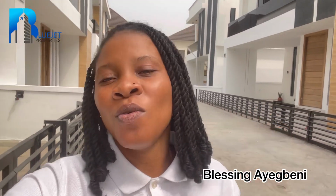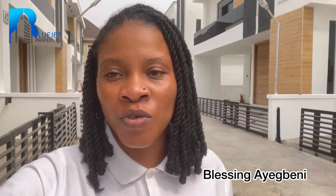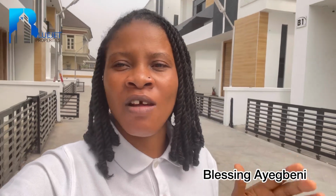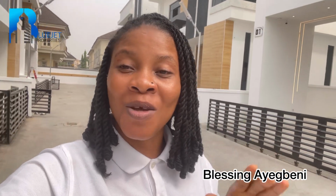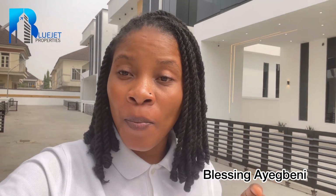It's a sunny afternoon here in the city of Lagos. Are you a client looking to own a home here in Lekki, Lagos, Nigeria? Are you looking to start a family in a secured and serene environment? I've got a property right here for you. This is a luxurious 5- and 4-bedroom fully detached duplex here in Chevron, Lekki, Lagos, Nigeria.